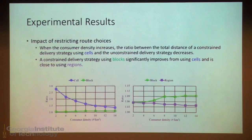The one maybe that I will point out is the one on the left. If you do things purely by cells, it doesn't necessarily work that well in every condition. As soon as you add blocks, which is a very simple idea, bang, you can do almost as well as using sophisticated vehicle routing algorithms for almost all densities, which is interesting.